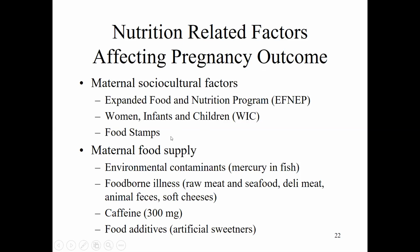In terms of things to avoid, pregnant women do have to be more careful. One of the things they have to be careful about is the type of fish that they eat.